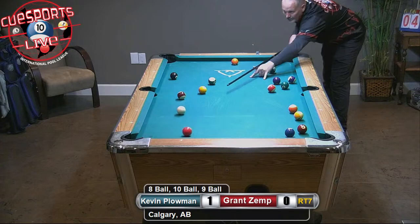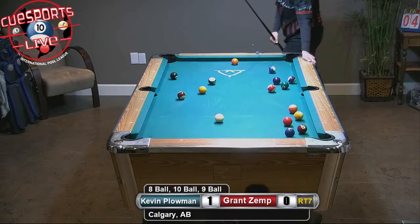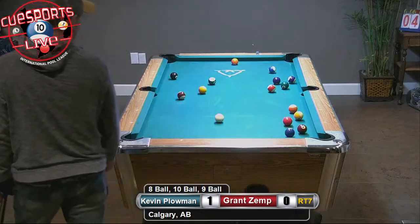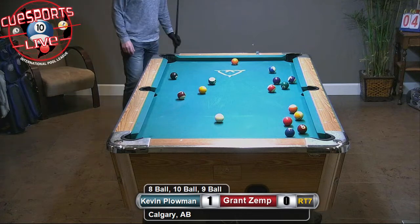Oh my god. Oh, he shanks the opener. That's not good. This is a pretty good look here, too. Balls lay pretty nice. For low ball, of course.